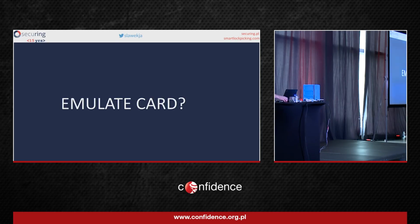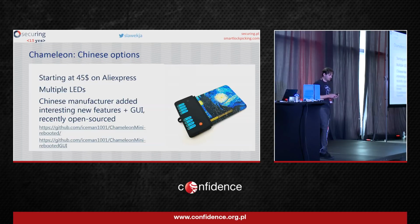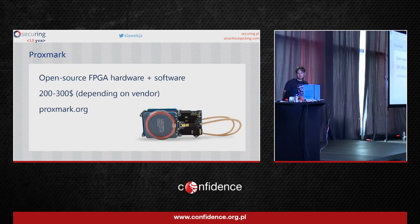You can also emulate a card. You can use, for example, this small device that can emulate up to 8 cards, I suppose. And there is also a smaller one at $45 with an interesting new feature that I will show you a little bit later. If you also want to emulate EM low-frequency tags, you can just buy a $2 EM4095 and connect it to Arduino, or use ready tools for that.